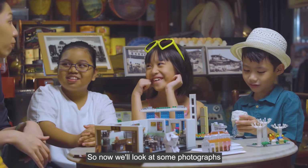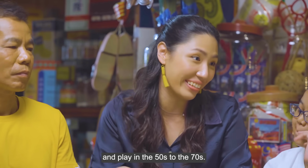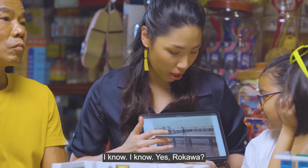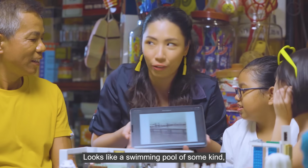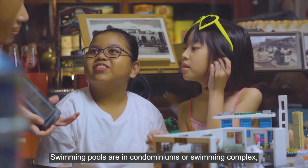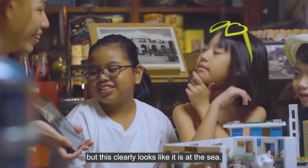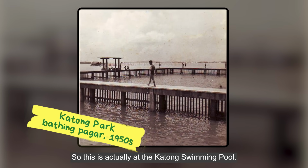Okay, so now we'll look at some photographs from places where people used to go and play from the 50s to the 70s, alright? So this is my first photo for you. Yes, Rokawa. Big splash! It looks like there's water here, right? Yeah. A swimming pool of some kind, but doesn't it look a bit different from swimming pools? Yes. Why does it look different? Swimming pools are at condos or at swimming complexes. That's right. But that one is at the sea. So this is actually the Katong swimming pool.